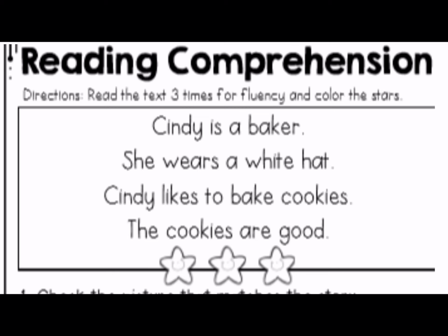Let's do our reading comprehension. Remember, read the text 3 times for fluency and color the stars. Let's start. Remember to put your finger under every single word that you read. Cindy is a baker. She wears a white hat. Cindy likes to bake cookies. The cookies are good.